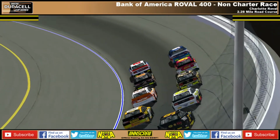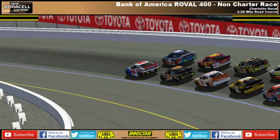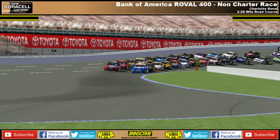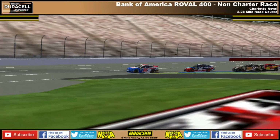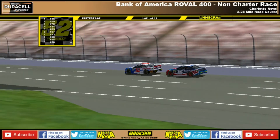We talked about this last week at Richmond, how J Taurus is the driver that has made the least number of Duracell chartered starts. Full-time driver down here, running the full season in the non-charter series. The green flag's in the air. We're underway here at the Charlotte Roval.